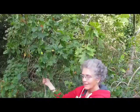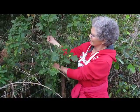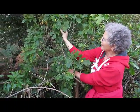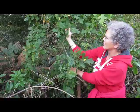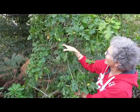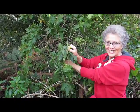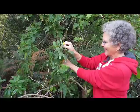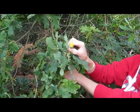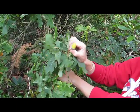We'll move on to the oak now. We pull this branch of the oak down so that you can see the beautiful leaf. I'm sure you all know what an oak leaf looks like. And then all the acorns, look, growing in their cups on the tree. I love to see things like this. It's so reassuring to know that this happens year after year. Nature just kind of carries on regardless.